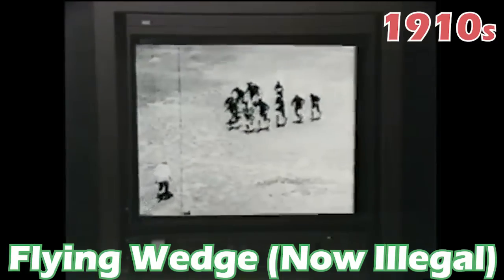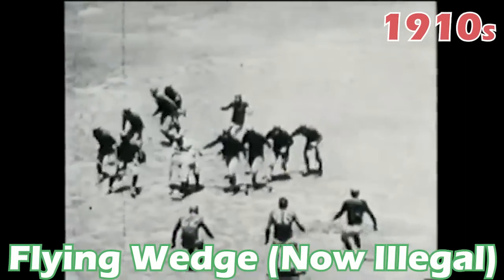Quarterback draw. Hey, that's something we haven't seen, Felix. How about those trick plays? The oldest trick play on record is the flying wedge. Very few teams still use it.